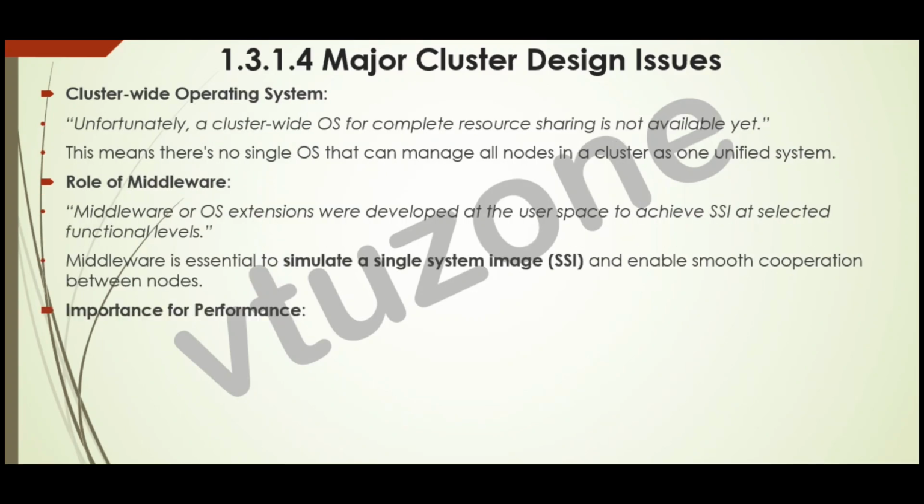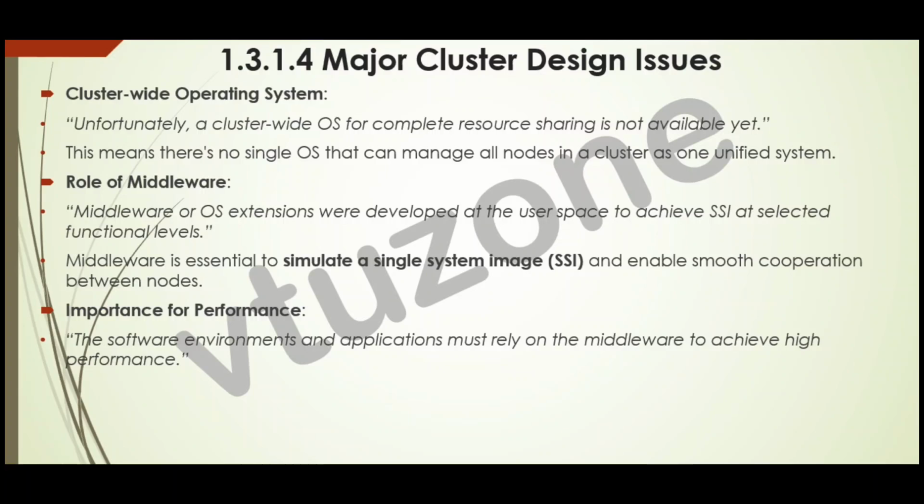The next is importance of performance. See, the software environments and applications must rely on the middleware to achieve high performance. Means to get good speed and efficiency, especially in big or complex tasks, the middleware is a must. It helps in managing resources, communicating between the nodes, and running apps smoothly in a distributed setup.